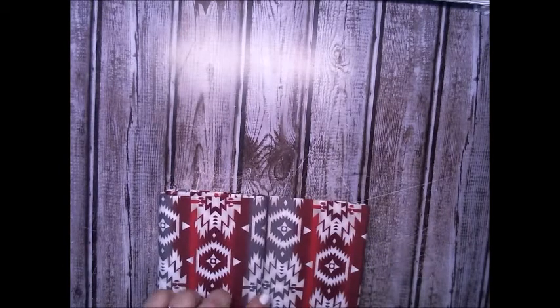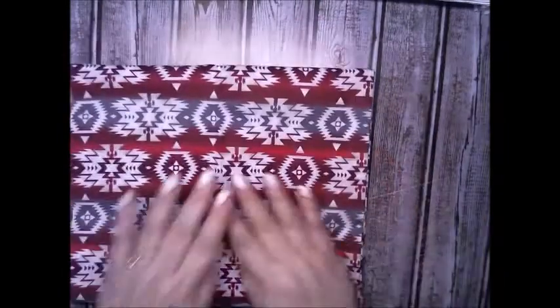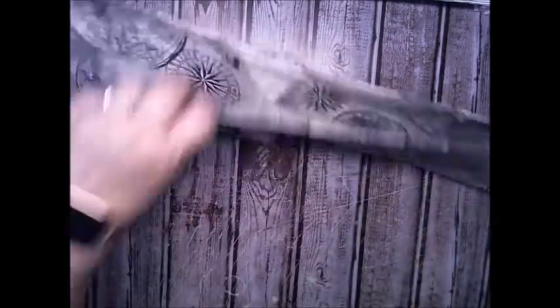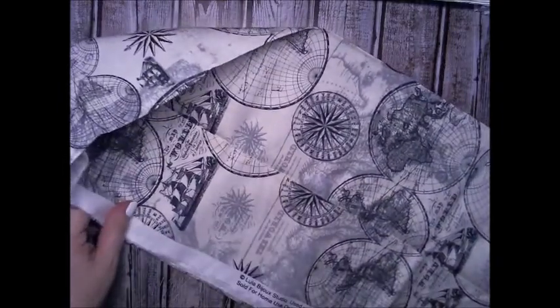Welcome back. And today I'm here with a Walmart haul of fabrics. I got this Aztec one because I have a journal that I want to make with it when I start my journal making. And then I also have this map one here. I like it. It's nautical, more nautical than anything, but that's okay.